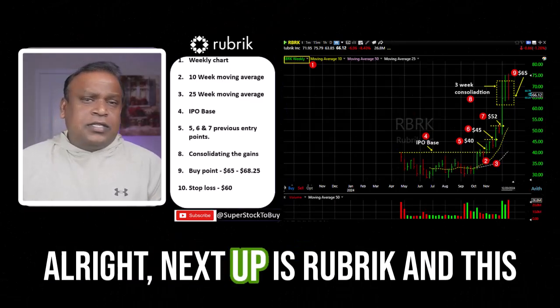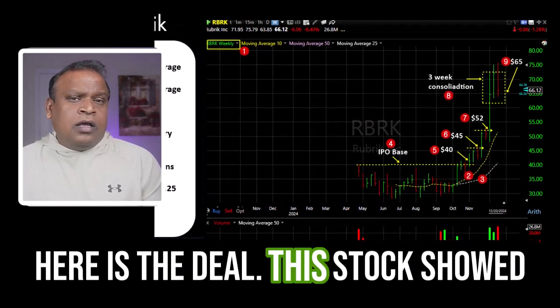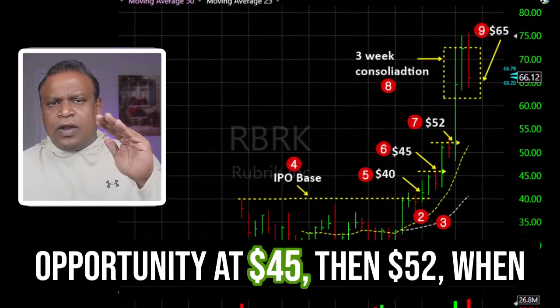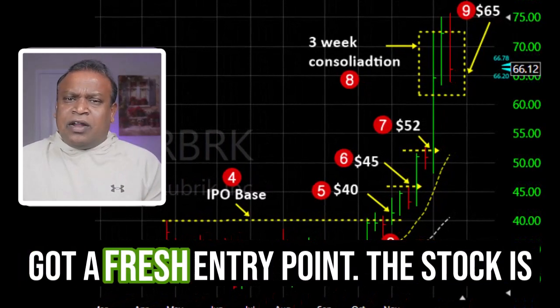Alright, next up is Rubrik, and this stock is also another solid buy. And here is the deal. This stock showed promise around $40 when it cleared the IPO base. Then it gave us an opportunity at 45, then 52 when it bounced off from the 10-week moving average. Now it looks like we got a fresh entry point.